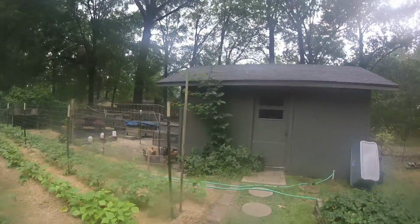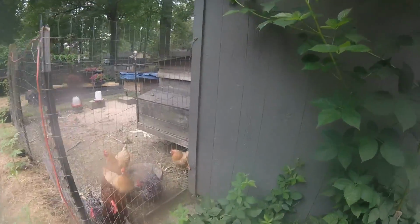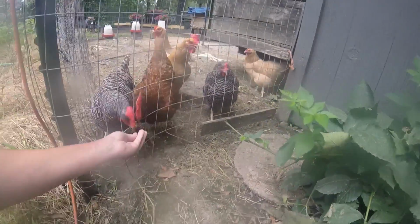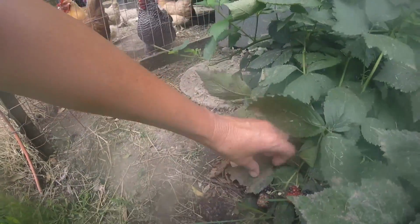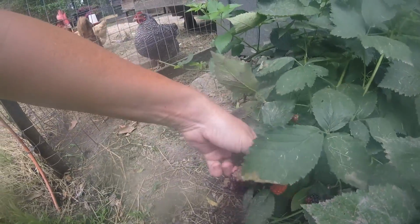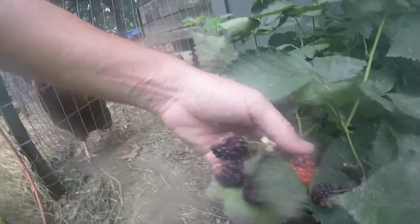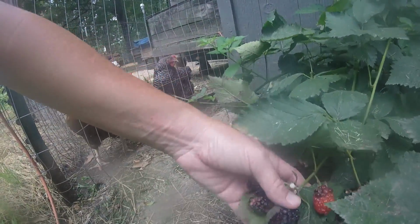Now our blackberries. I am coming over to do a harvest on these blackberries. This is the first time I've picked them. I've picked off a few because of being bird pecked and giving them to the girls. They really enjoy that. But these blackberries are huge. That one may be a little past its prime. But I am harvesting blackberries for the first time, other than just coming and picking 1 or 2 to eat.